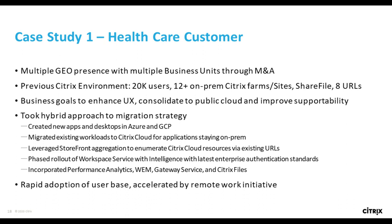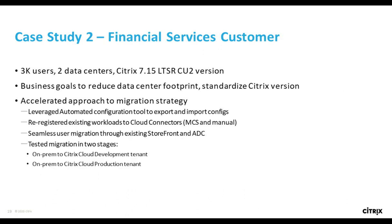The end result was a very rapid adoption and migration of the user base, although to an extent it was accelerated due to the global pandemic. For this next case study, I'm going to pass it over to my colleague, Mir, who's going to take it from here.